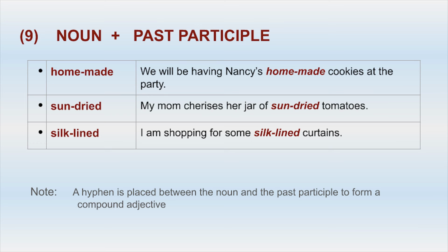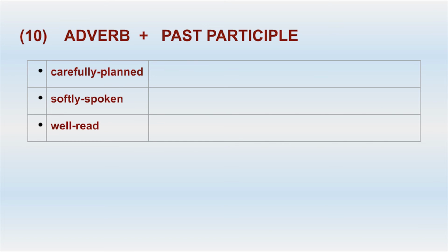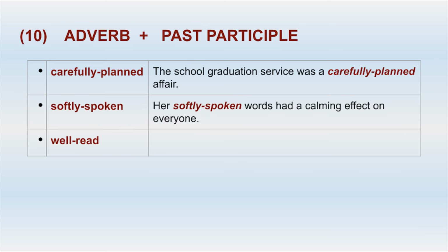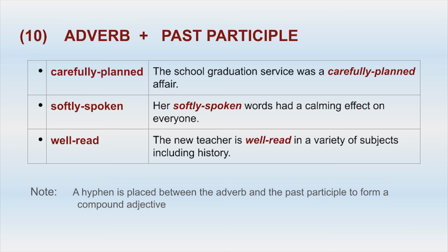And our last combination in this list of forming compound adjectives is an adverb and a past participle. The examples are carefully planned, softly spoken, well read. The school graduation service was a carefully planned affair. Her softly spoken words had a calming effect on everyone. And the new teacher is well read in a variety of subjects, including history. Note, a hyphen is placed between the adverb and the past participle to form a compound adjective.